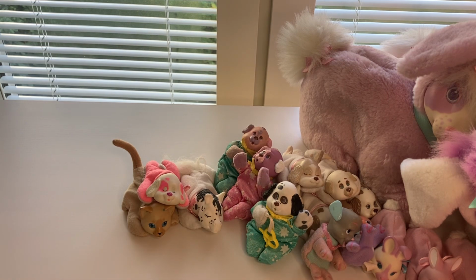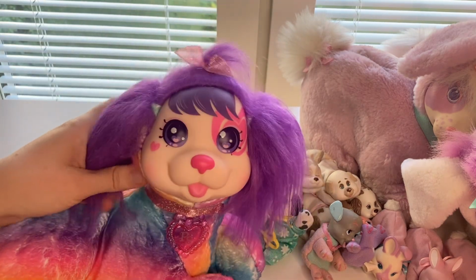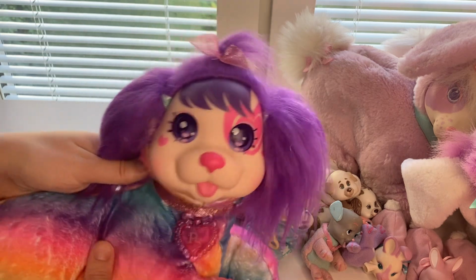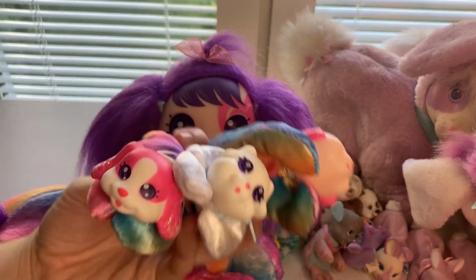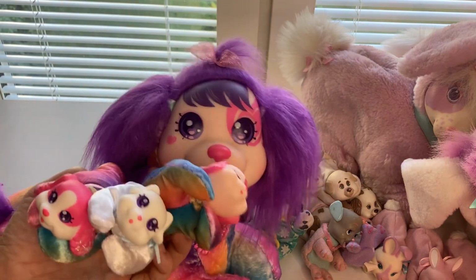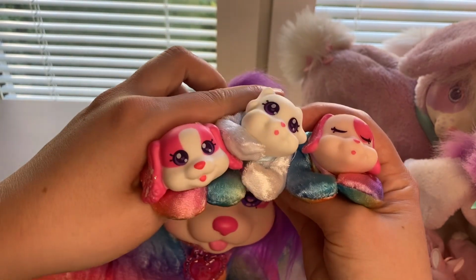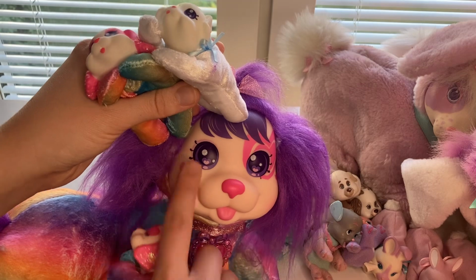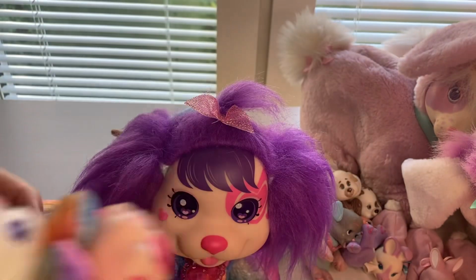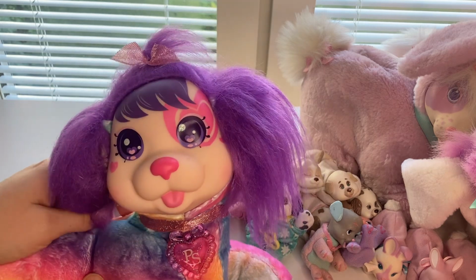And then the only one of the newer puppy or kitty surprise that I have is actually a puppy. I really liked the anime face style of this one, because I didn't like how they painted the molds of the new puppy surprise. They reused some of the molds, but not all the molds. These are not reused molds, I don't think, and I don't really like them. I like the big anime eyes on this one, and I don't really like the big anime eyes on these ones. So, I don't know. And it's also a little bit sad because the quality on this one is so much worse, obviously.